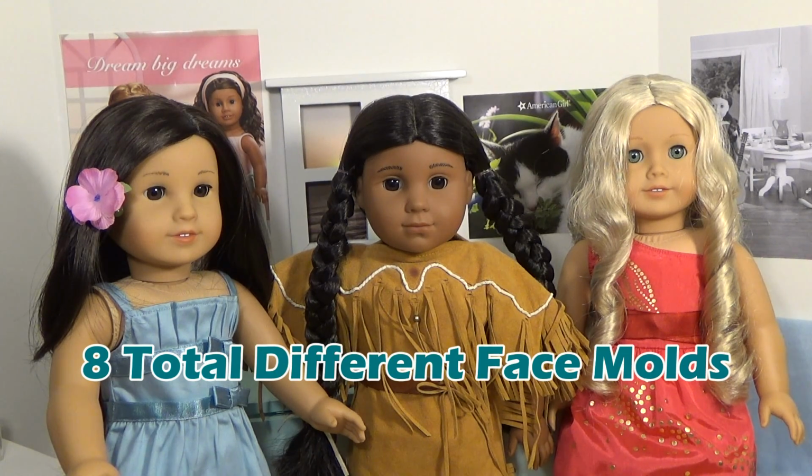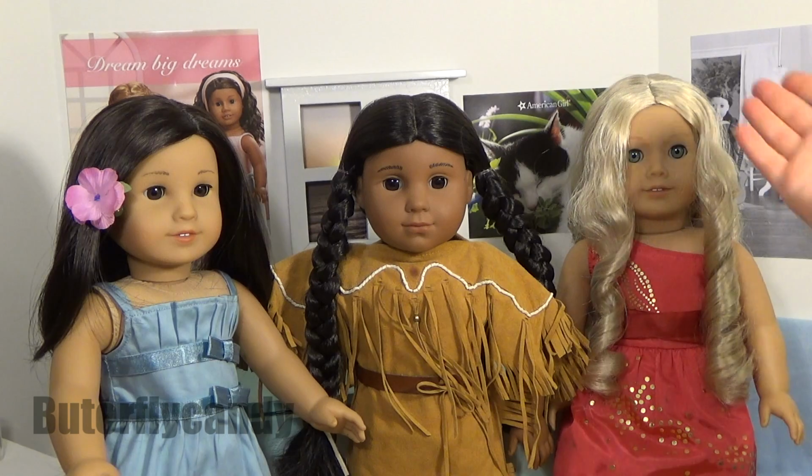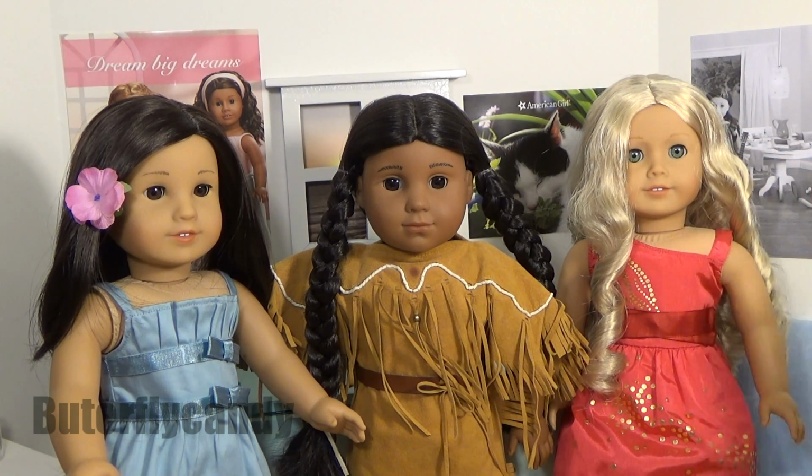American Girl has 8 variations of face molds. 3 of them have only been used for one doll, and 2 of them are not currently for sale through American Girl. The name given to each face mold is based on the first doll to ever feature that face mold. So if Kaya is the first doll to feature that face mold, the face mold would be called the Kaya face mold. There is one exception, the classic face mold, which Caroline has. That is because the classic face mold was the first to ever be used, and it was used on 3 different dolls. So let's get started.